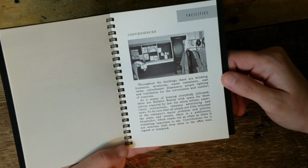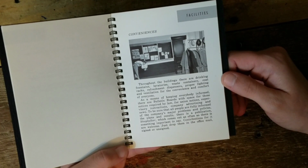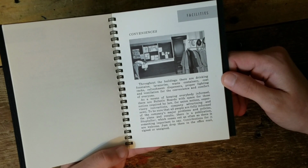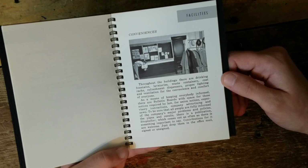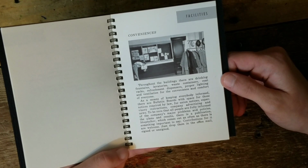Throughout the buildings, there are drinking fountains, lavatories, waste containers, coat racks, refreshment dispensers, proper lighting and ventilation for the convenience and comfort of everyone. As a means of keeping everybody informed, there are bulletin boards with space for those notices required by law, for union notices, supervisory instructions, company advertising, and news. To be sure that all people are fully informed of the company's major problems and policies, the plans and results, there is a publication, Shop Talker, which comes out as often as there is something important to say. Contributions for it are welcome. Just drop them in the office mail, signed or unsigned.